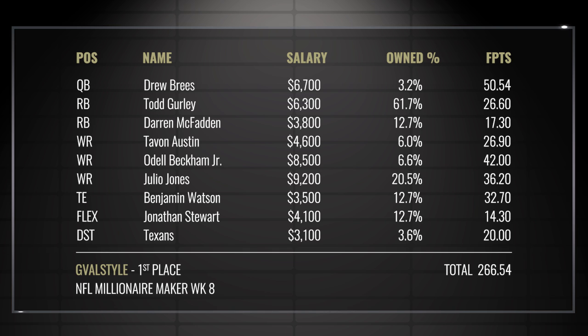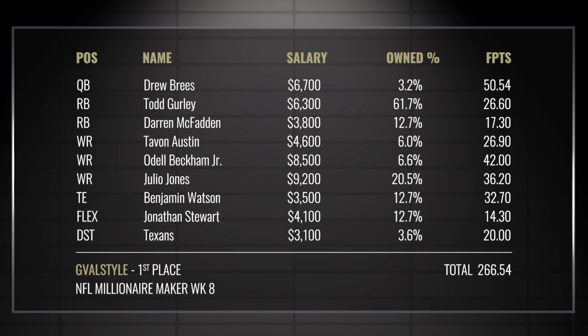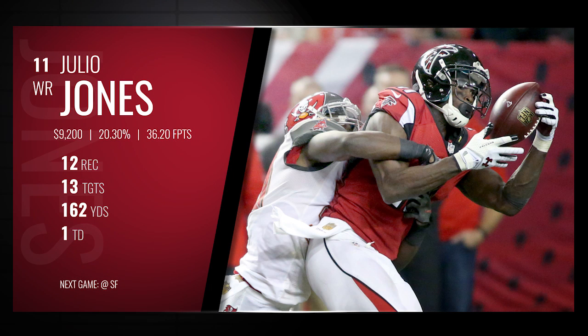The other strategy thing I'd like to point out from the Millionaire Maker lineup this week is that he took advantage of some injuries. So Leonard Hankerson being out, Joseph Randle was out, and the Giants D had some injuries. In Atlanta, because Hankerson was out, Julio Jones was getting even more targets this week. He was already up to the low teens, but this week he just got even more.